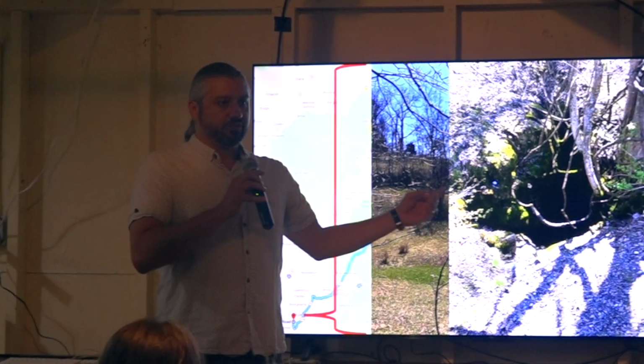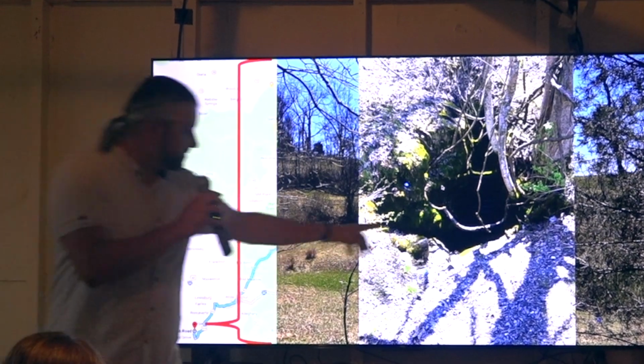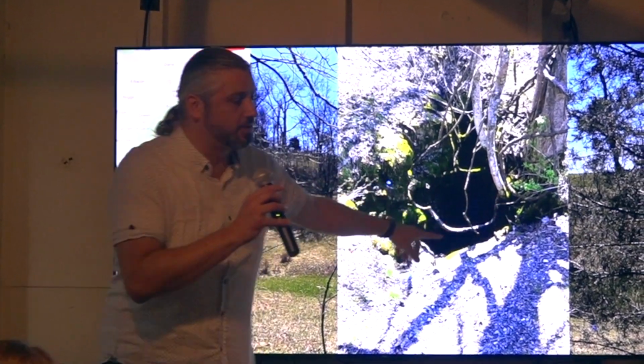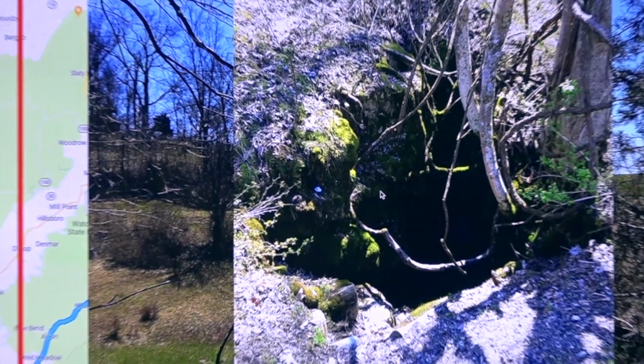And this hole in the ground is the entrance to Haynes Cave, where the first ground sloth fossil was ever found. Now you'll see there's these weird grates on the front of the cave. Anybody know what those are for? Yes? Bats. It's a bat gate.